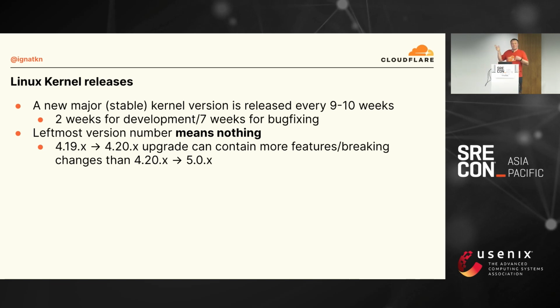And this is the biggest mistake SREs make. When you say, oh, we're upgrading to a new major kernel, they're kind of okay if you upgrade from 4.19 to 4.20, but if you tell them we're upgrading from 4.20 to 5.0, they think, oh, that's probably a super release and we need to test it. No, it's the same thing.